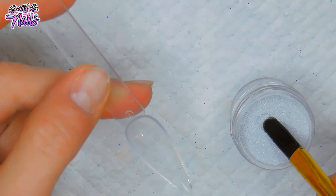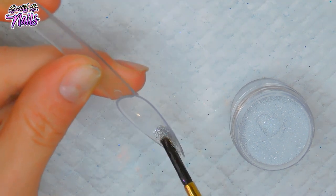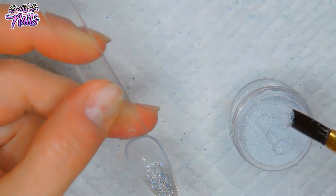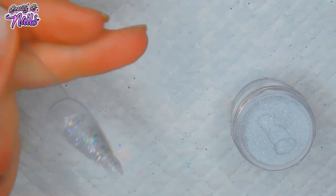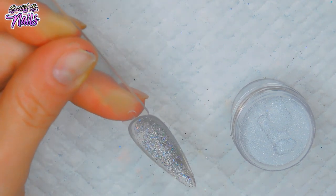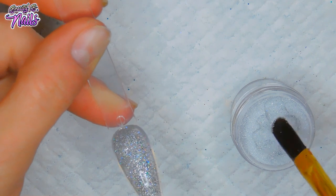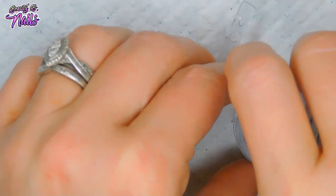So this time we've got Alien Dust. Give it a good shake. Shake, shake, shake. Shake your acrylic. That is called Alien Dust.